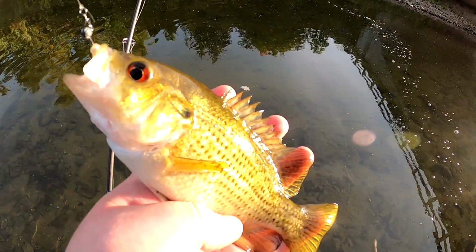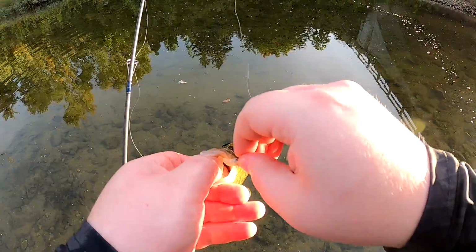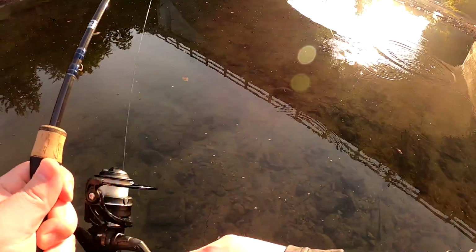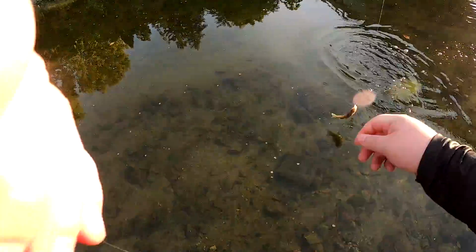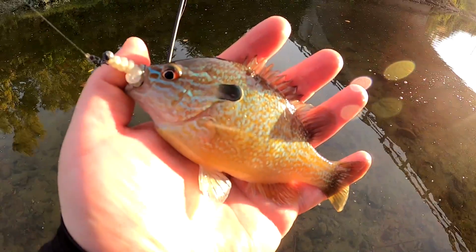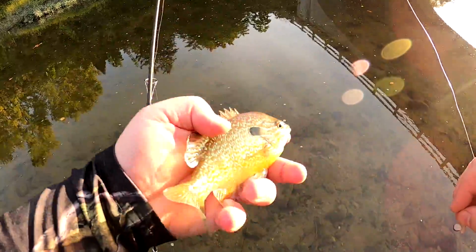Look at how golden, that red eye. Beautiful. What a beauty. All right. It's another rock bass. Got a fish. It was a little bit off camera over there, but this one is definitely a sunfish. Check that out. Beautiful sunfish. What a beauty. Right back in the water.